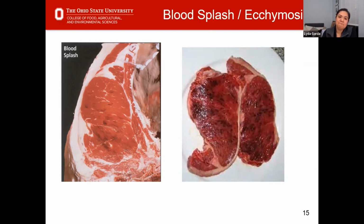This is also a food safety concern, because now we're dealing with blood. And why is that a food safety concern? Because it goes back to pH. The pH of blood is 7.0, and bacteria love a very neutral environment to grow, to replicate.